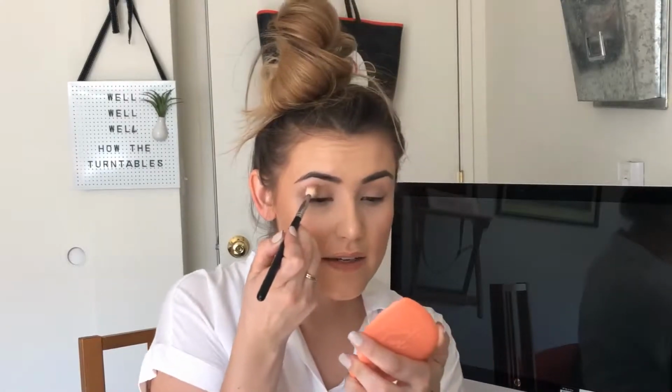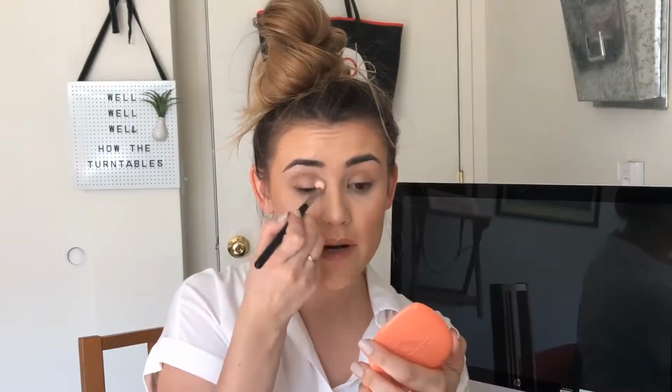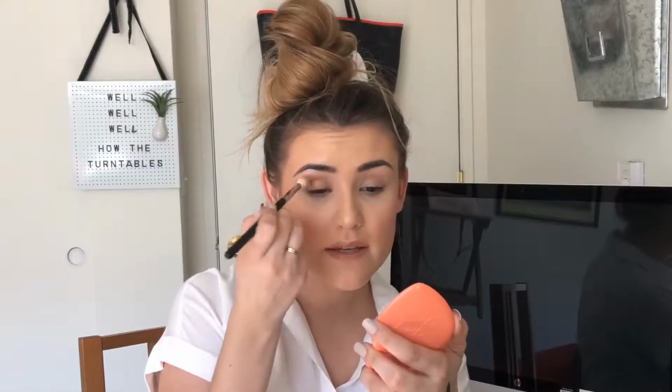Okay, so since my eyes are already primed, I'm gonna go ahead and start with this really cool toned brown that came in this duo. And I'm gonna grab my, let's see here, it's the Morphe M441 brush. This is my favorite crease brush. I don't feel like I need a ton built up necessarily because I am gonna be using the liquid eyeshadow that I know is gonna be really pigmented.